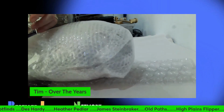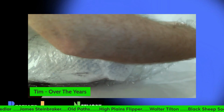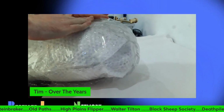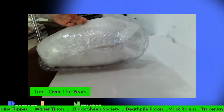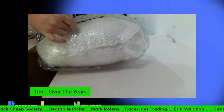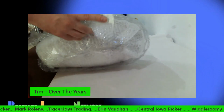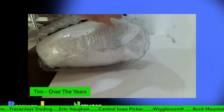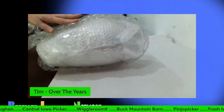But the idea here is simple. No matter what kind of material you're using, you want to be able to have layers of protection, okay? Whatever the item is that you're shipping that's breakable, whatever type of packing materials you're using, the goal is you don't want to be able to feel the item at all.